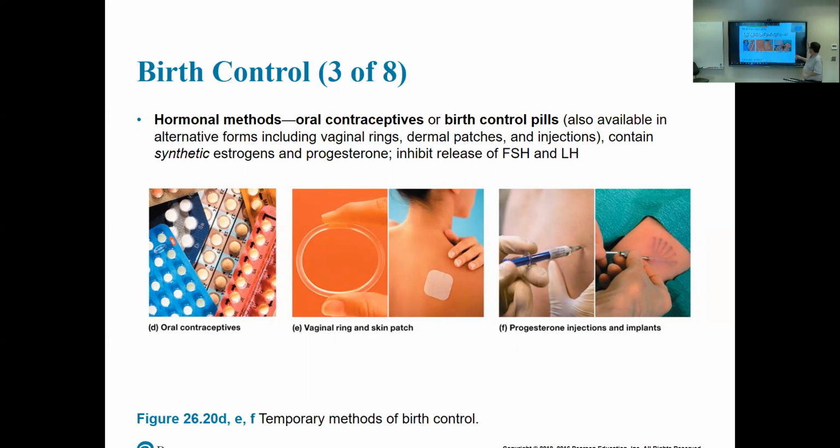Okay, and then I love the implants here too. You can put these little implants in your arm that can last up to 3 or 4 years, and they release your birth control pill for you. They're like a time release birth control pill. They keep releasing those, and that's pretty cool, right? I have some interesting theories on that one, right?